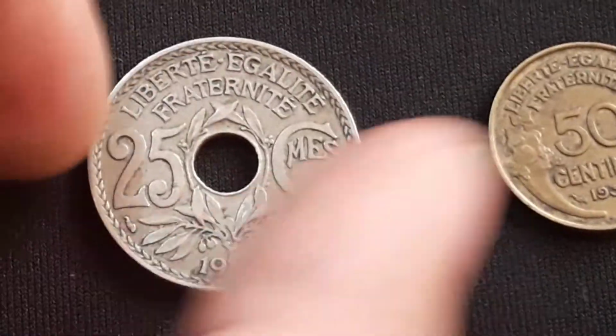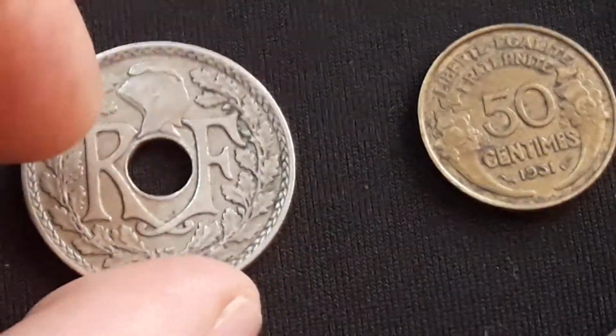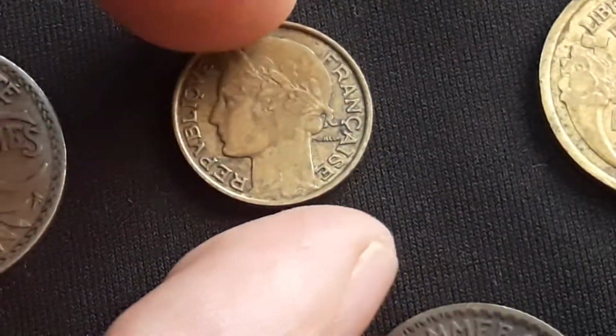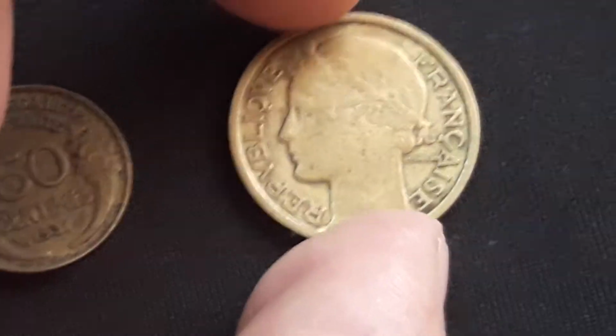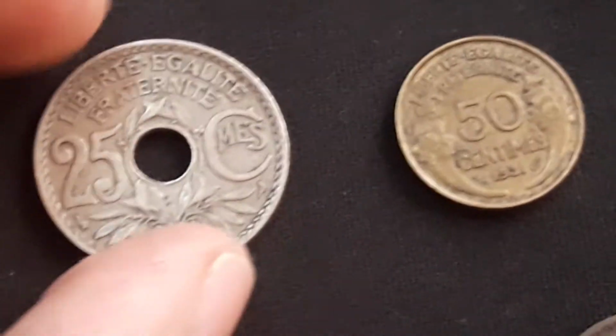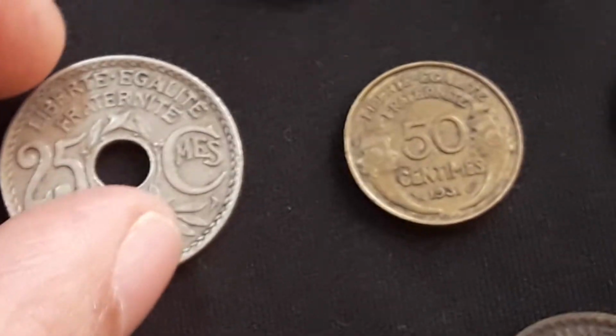Let's see again here, a much clearer République Française, RF, 1931. So it is the period that I was talking about. And 1 franc, 1934, from the same period, same series. Very, very nice. I really like the old French coins because these are very hard to get, and some of them are a little bit expensive.